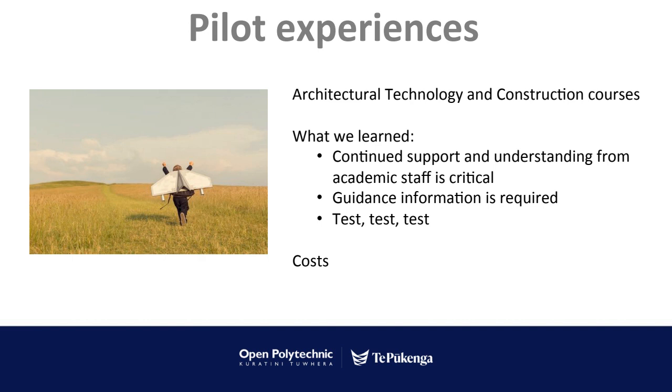So some of our experiences that we've found. We had good support from all involved at the start of the project, but we encountered some hesitancy as we were nearing the end. As we were coming up with a new way to design and potentially deliver assessment, we realised we needed to have regular touch points and communication with academic staff throughout the project to ensure they remained on board with the approach.